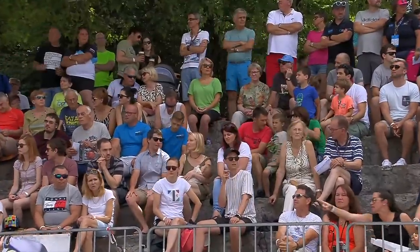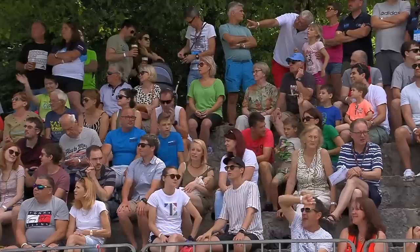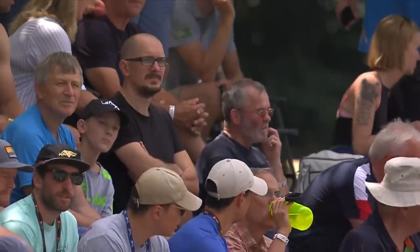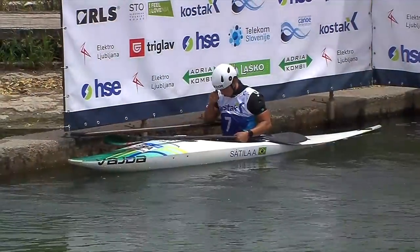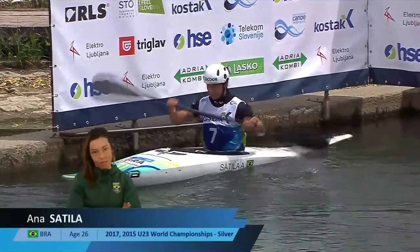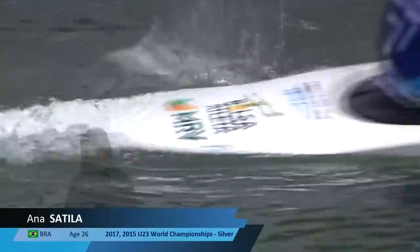Yeah, definitely. And Vicky is one of six paddlers in this field that actually does kayak, canoe and extreme as well. So these ladies are definitely getting their practice in the lead up to their other events. Well, two Slovenians on this start line as well in this 10-boat final, which is popular amongst the Slovenian crowd. But next to start, Ana Satila of Brazil.